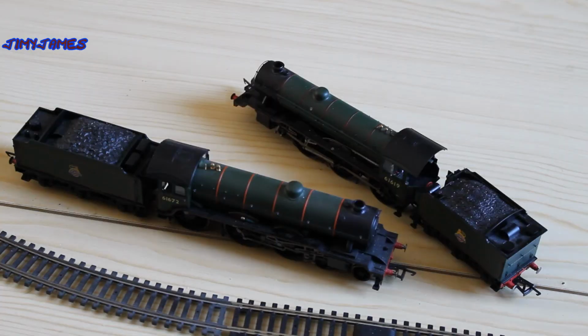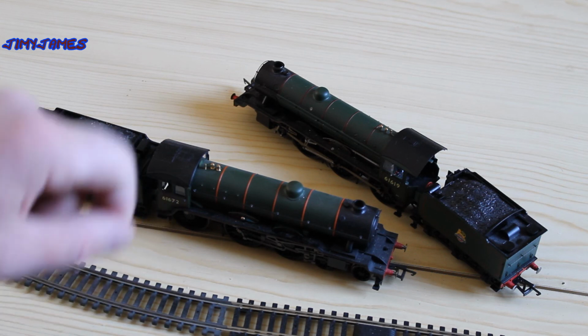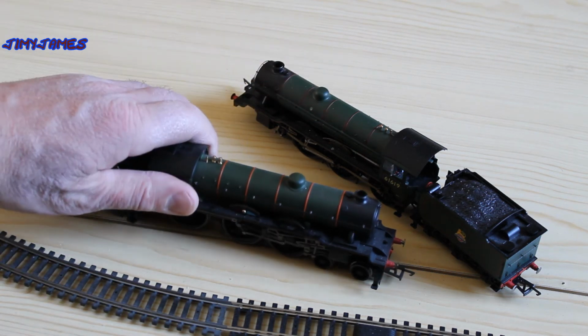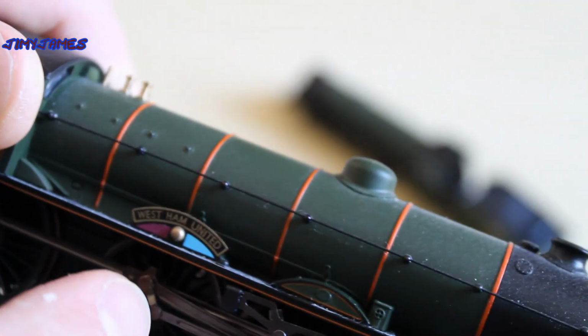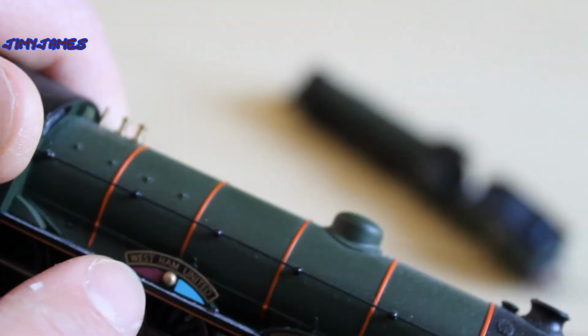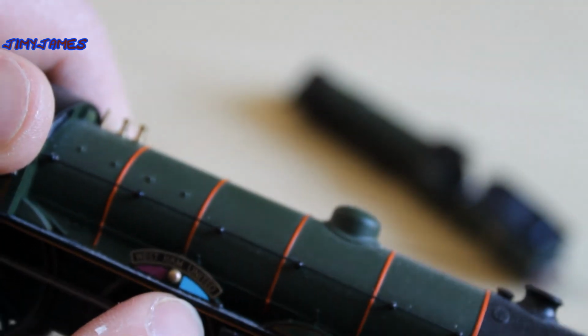Now I've got the B17 class here for MT. MT stands for mixed traffic. I've got the 61672 and the 61619. This is the West Ham United. What I quite like about this one, it's got the purpley brown and the little blue underneath. I presume that's the colours of the West Ham United Football Club.